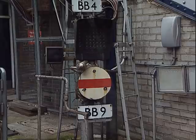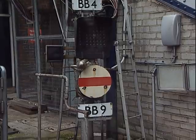D-train closing the doors by the porter buttons. Platform staff may do this for you. When shunt signal Bravo Bravo 9 clears with a Route 2 indication, proceed towards the shed at a maximum speed of 5 miles an hour.